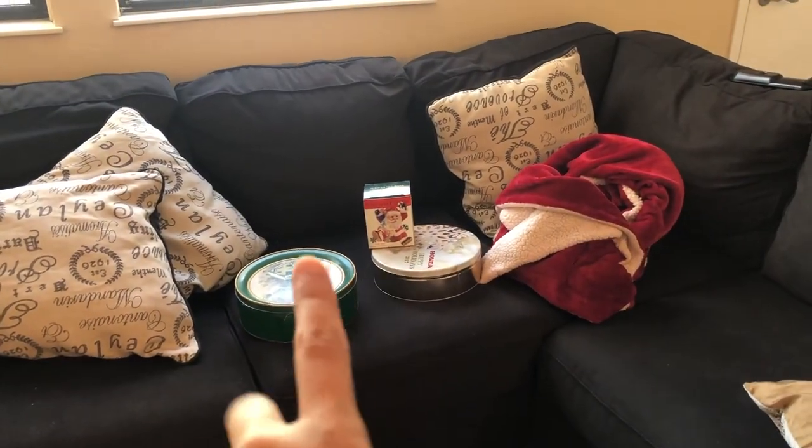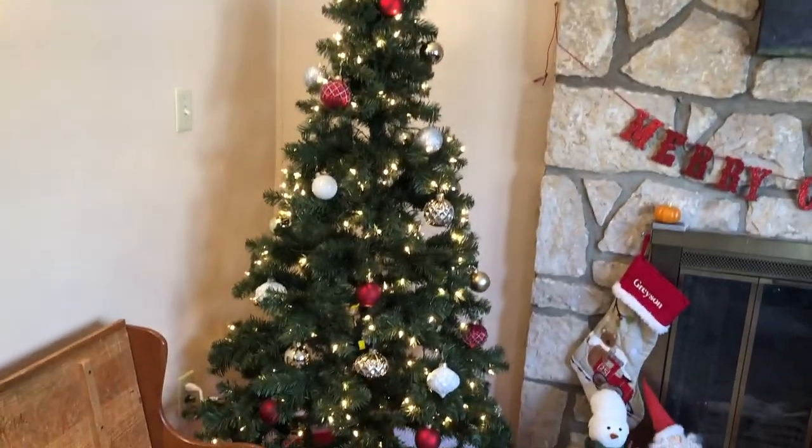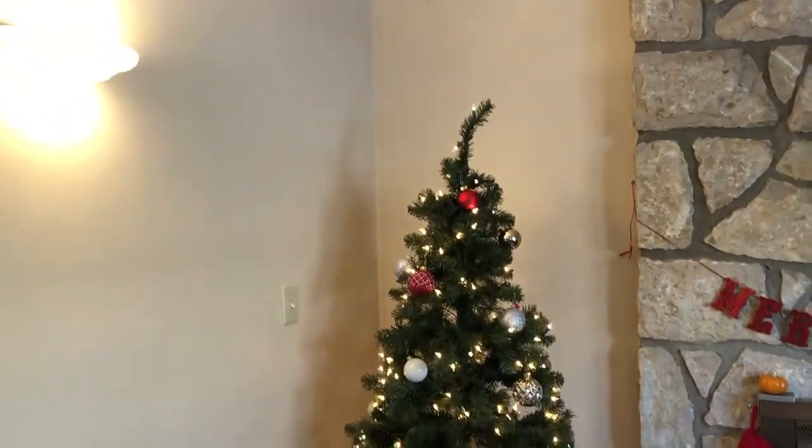I do have these three things here, and these are full of personalized ones that I've gotten over the years. So I think we're gonna have a pretty full tree. The question is do I bring any from last year on, or do I just pitch them all? So I'll have to see, but this is how it's looking now. It's looking beautiful. And of course I have to put the tree topper on as well.